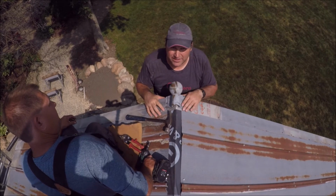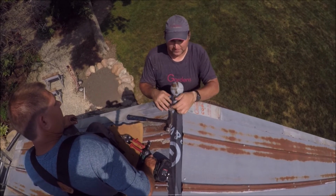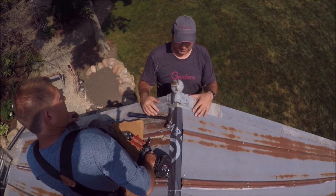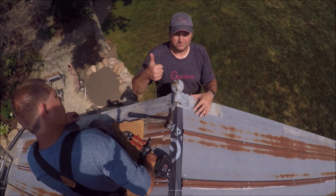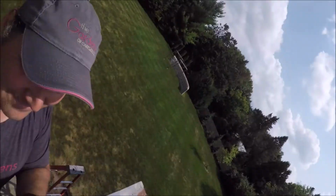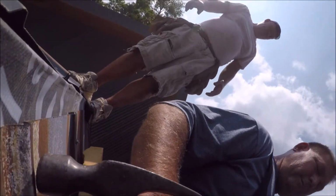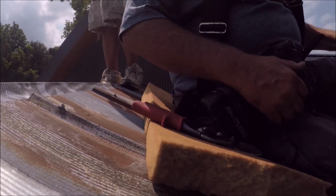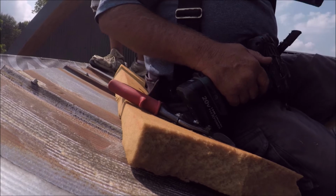And the ball is in place. Now they'll finish up. And we'll take pictures from below and all is good. You can keep the hammer. I can throw it down. Perfect. Right into the sponge.